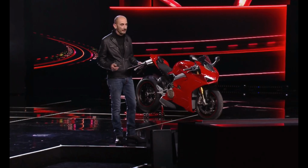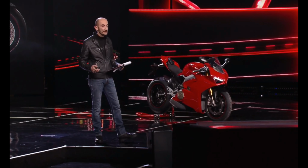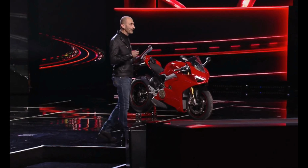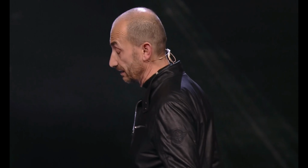Now, Panigale V4, if you will, is the most extreme idea that we have when we talk about style, sophistication, and performance. Style is self-explanatory. I mean, look at the design of the headlamp, the rear lights, the dashboard, and even the surfaces. Now, sophistication, please look at the details. Take your time and look at the details. All of them are so sophisticated.